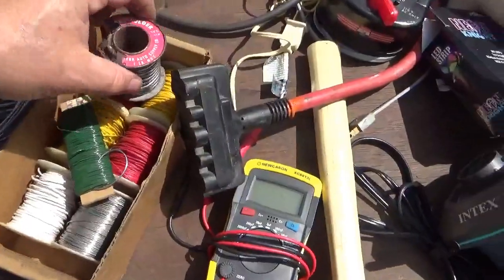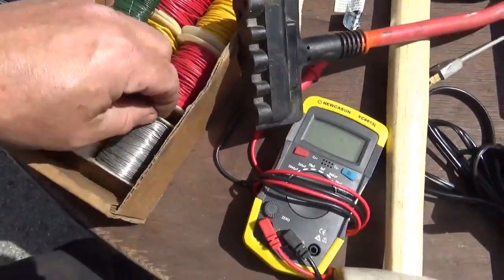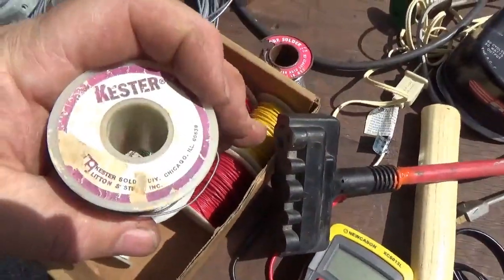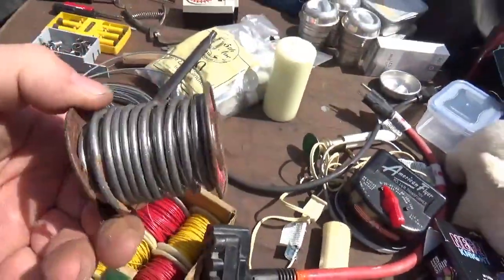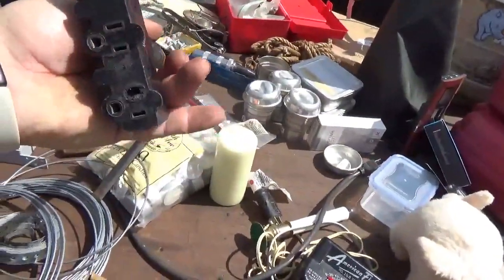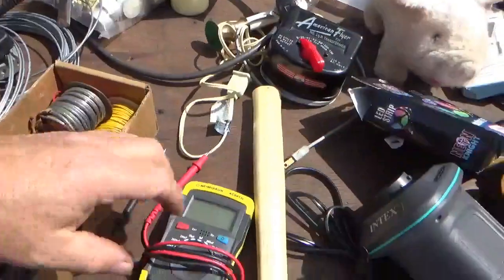Going along, a guy had this box of wire and he wanted 5 for it, and I almost passed, but this is rosin core solder. So I figured this was easily worth 5. This was $1, it's acid core. Sometimes just to fill in things or to be dangerous, that was $1.